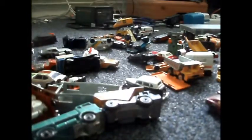So, that's that sorted. Close that lid. Well, I'm not going to latch it because I'll have to open it again, won't I? So, stuff that over there. So, set you up here for a bit.